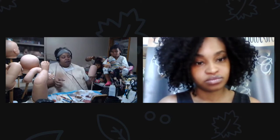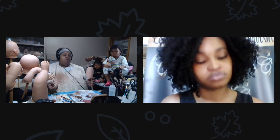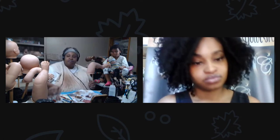Okay. So the people that order dolls, I can imagine you have people that may have lost children. Do they ask you to make dolls that look like the children that they lost? I get asked that all the time, but I don't work off pictures. Not being insensitive or anything, but it's already hard trying to paint a reborn in someone else's vision, let alone trying to paint a reborn that's a memorial. So I don't take on that.